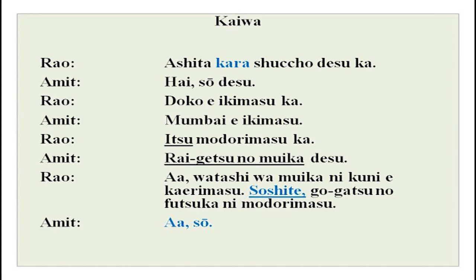So just a simple conversation between two people. Over here we have a new word which is kara. We have done kara in our previous chapters earlier: 8 ji kara 9 ji made, 7 ji kara 10 ji made, for time. Over here it is for time expressions. Ashita kara, from tomorrow. So with time expressions also you can use kara.